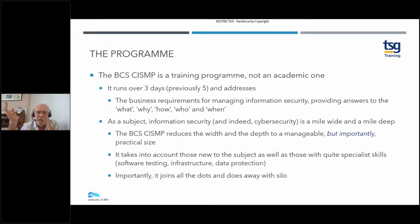As a subject, as it says here, information security is a mile wide and a mile deep. CISMP tries to reduce that width and that depth to a manageable but practical size. Takes into account those new to the subject. So if you have absolutely zero idea about information, and indeed, let's pop it in there, cybersecurity, takes those people into account. And it will also take into account specialist knowledge, specialist skills, software testing, infrastructure, data protection, legislation. Doesn't matter. We all have this, oddly enough, we all have this need for information security.